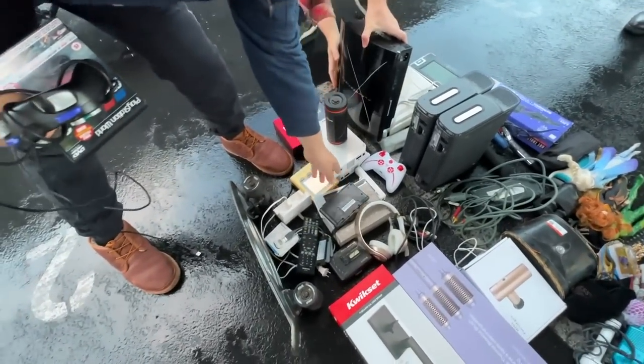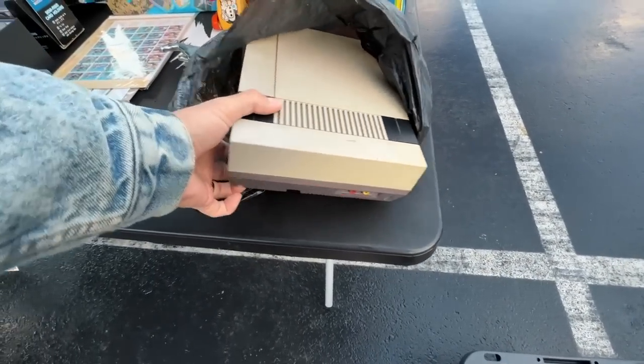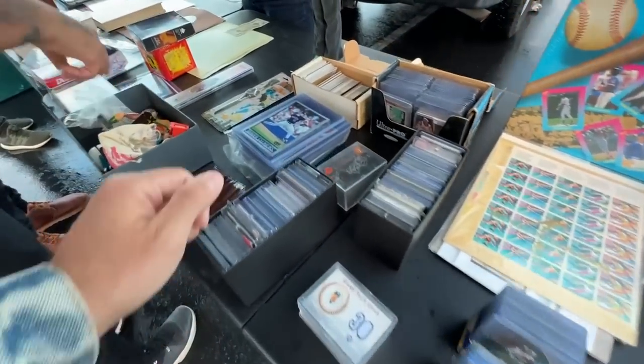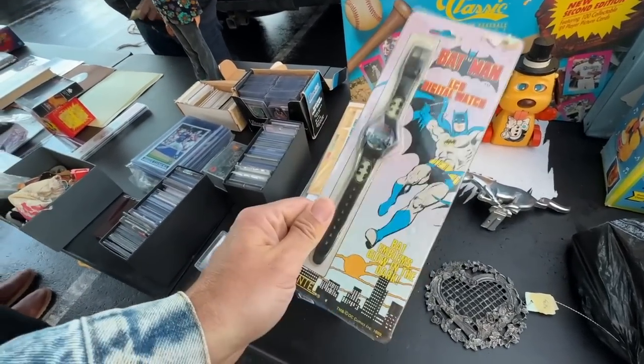Curtis is at a PS3, Xbox, Nintendo console just sitting on the end of this table. Just a controller, no game. I'll ask about this. And there's a couple other things lying around that are kind of cool. Batman LCD watch. It's pretty sweet. Gotta like that.